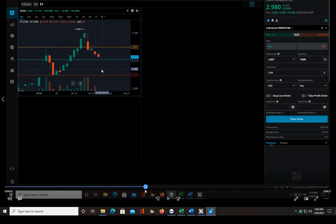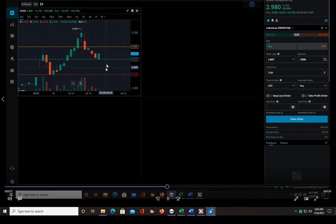So now I'm just waiting for a 1 minute candle to make a new high. This one established a high of 355, and as soon as I see 356, I'm going to hit my buy key. Notice the video is still playing in real time.